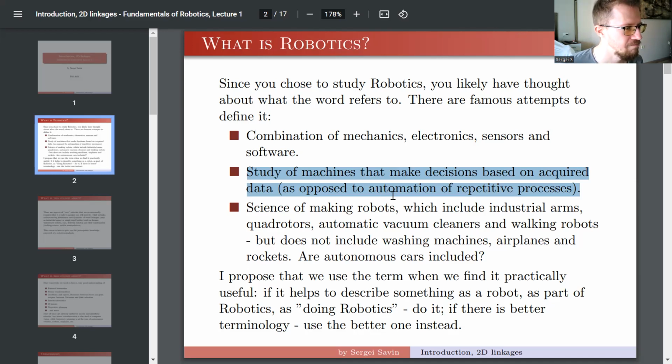Okay. If you have opinions about that, now is a good time to give them. That is usually the kind of stuff that people have strong views about, like what is a robot, what is not a robot.